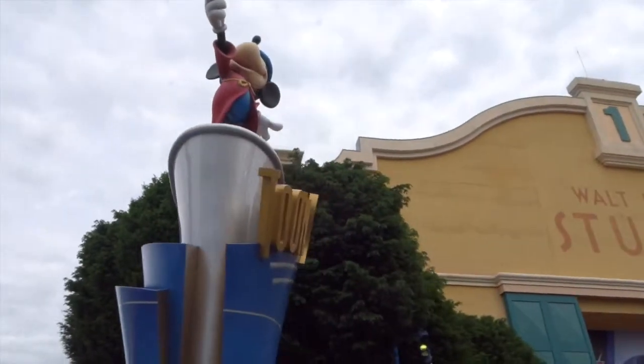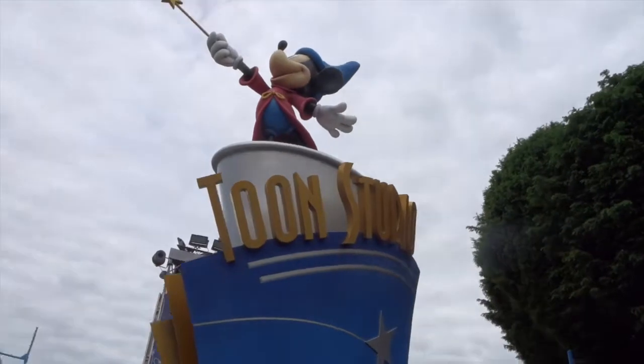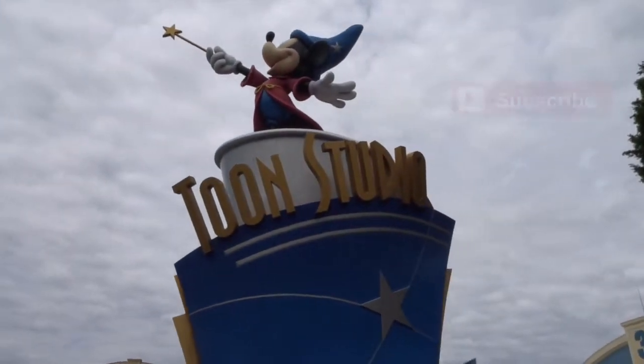Hey guys, thanks for joining us again, and today we're going to wrap up our Walt Disney Studios visit, which is in Disneyland Paris, of course.